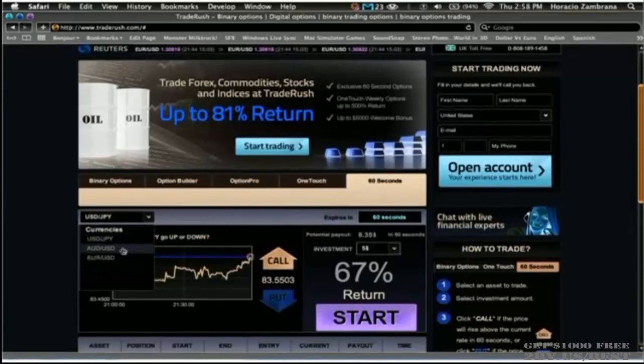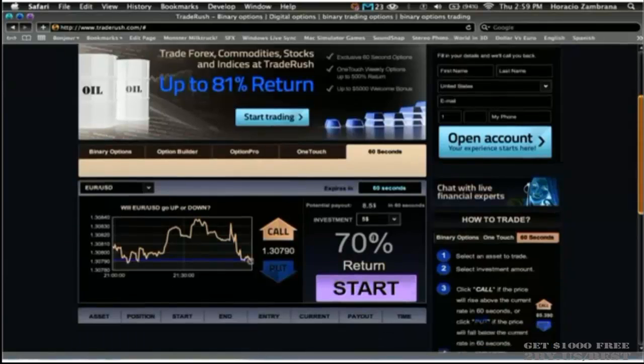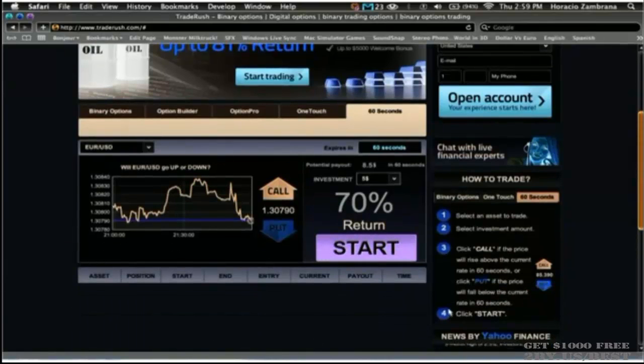Now we'll switch over to the euro USD. And as you can see, this one actually has a higher return. An investment of $5 would bring back $8.50, which is $3.50 of profit. To start this trade, you would simply click start. It would pop up down here, and every correct trade would bring you this payout.